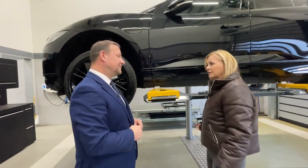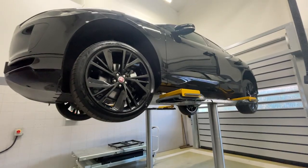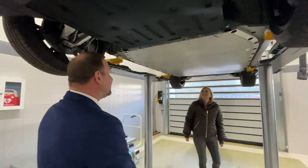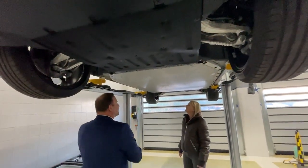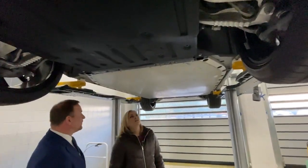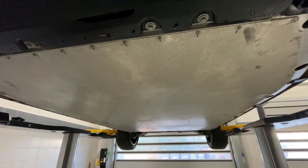Can we get under and see the battery? Of course, I'll show you. Okay. This silver panel that looks like the floor is indeed the battery casing. So as you can see, it forms the basis of the entire underside of the vehicle. Wow. So it's also a lot of the strength of the vehicle as well. It's formed by the battery.